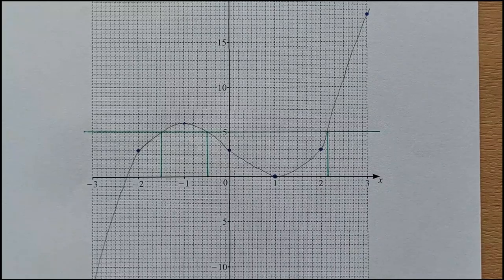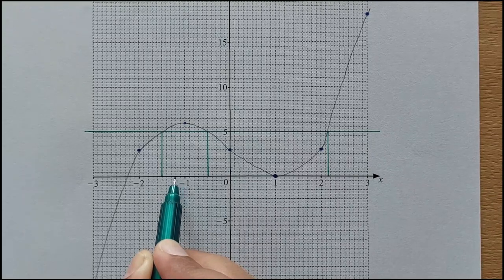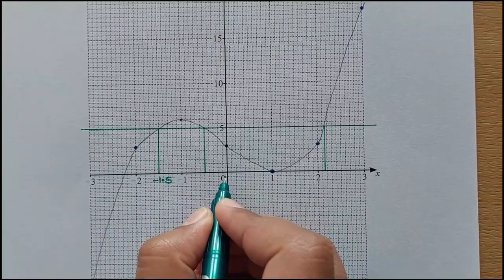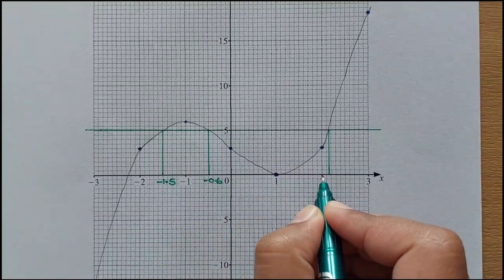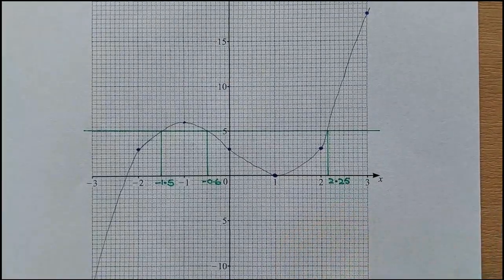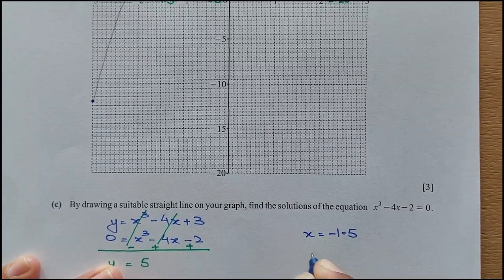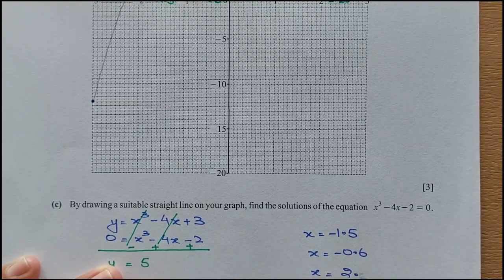So the first point we have is minus 1. Okay, 1.1, 1.2, 1.3, 1.4, 1.5, minus 1.5. This point is negative 0.5, and this is 2.1, 2.25 in the middle I got. So we have three solutions, three values for x. X equals minus 1.5, x equals minus 0.6, and x equals 2.25.